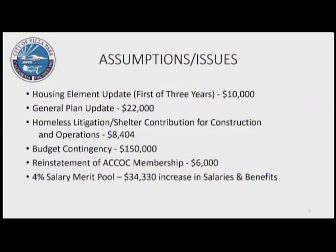We would also recommend paying something for League of Cities? Yes, we do. Okay, that's just not on here. No, that's an ongoing, we pay that. The reason ACCOC is here is because we had pulled that money out of the budget last year. Now I'm putting the money back in.